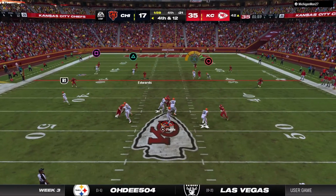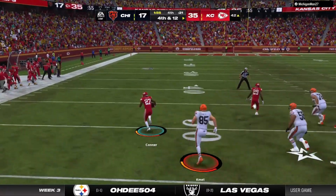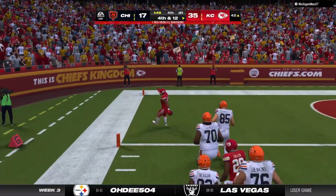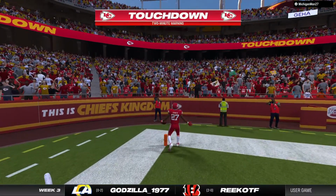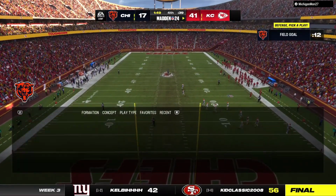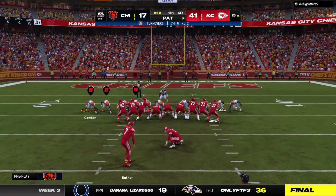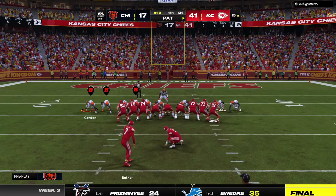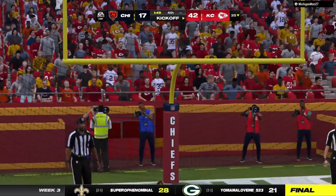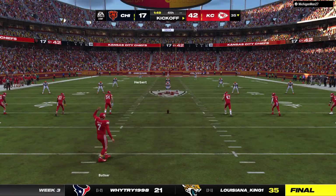They snap it to Fields. And my goodness, another interception. Down the left sideline. And he will take this one home. It's a touchdown. Butker now to add the extra point. And they open the lead up now to 25 points. That's the score. Chiefs 42, Bears 17.